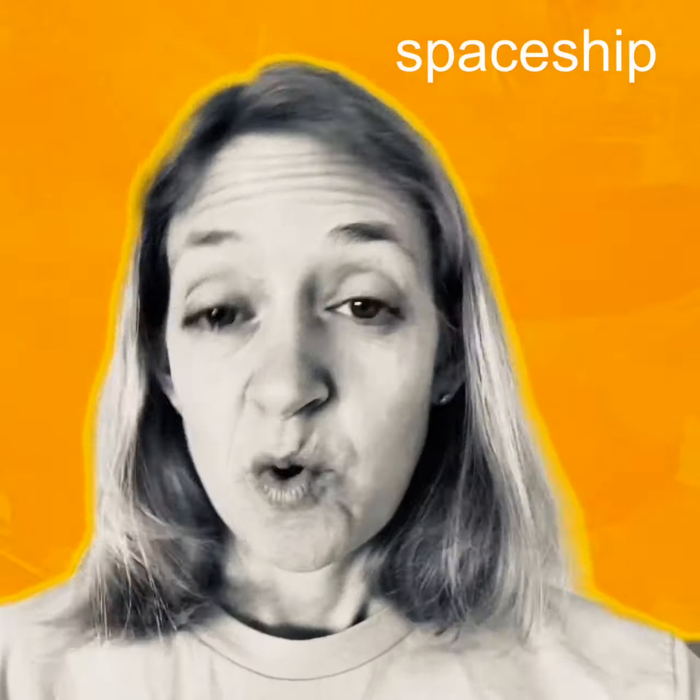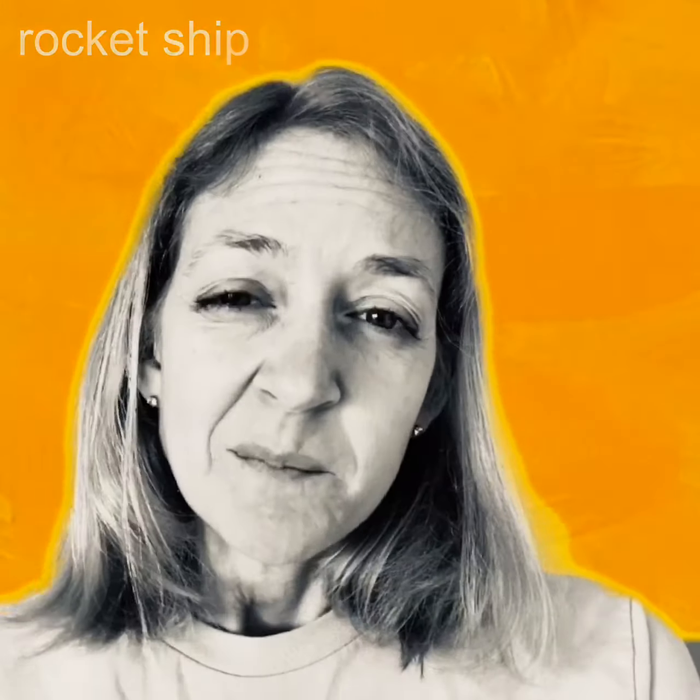So we gotta use a spaceship or a rocket ship. But what's the difference? Because to me, they sound kind of similar. Well, a spaceship, which looks like this, can be reused. It can fly out into space and then it can fly right back. However, it can't do it alone. It needs a rocket ship essentially to get it into space.